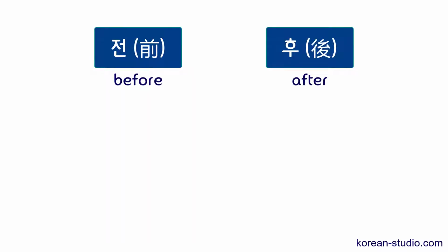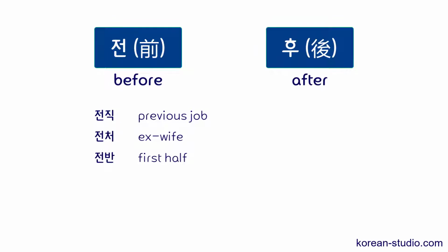Today we're going to learn how to say before and after in Korean, and the key syllables that mean before and after are 전 and 후. These syllables have Chinese origin and they are used in many other nouns that relate to the meaning of before and after. For example, 전직 refers to your previous job, 전처 refers to ex-wife, and to talk about first half in games of sports, we say 전반.